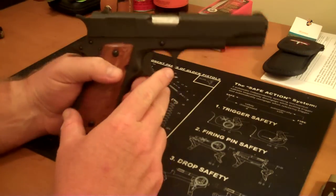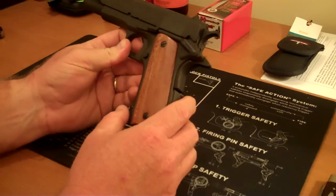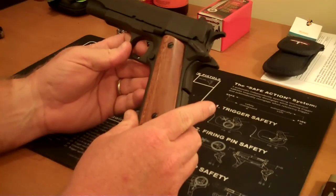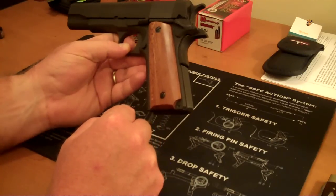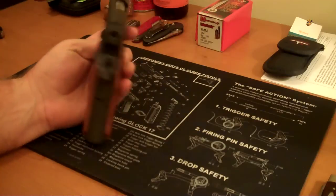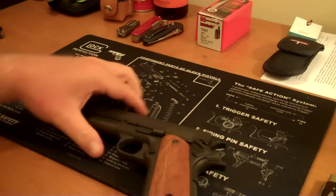Now, if you notice on my other videos, I have a Colt 1911 as well, Series 80 model, and this shoots just as good as the Colt does. The difference in price is that this is about $400 to $450 cheaper than the Colt model. So that's a big price difference if you're looking to get into a 1911.